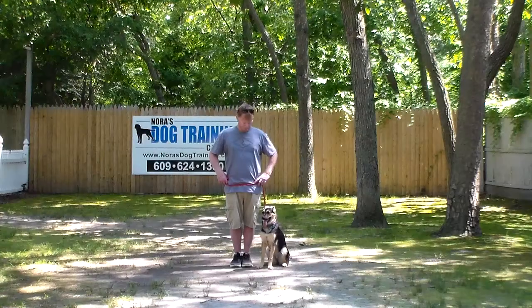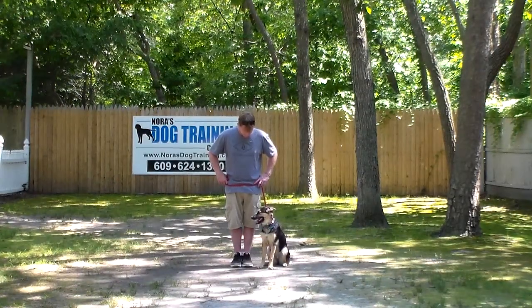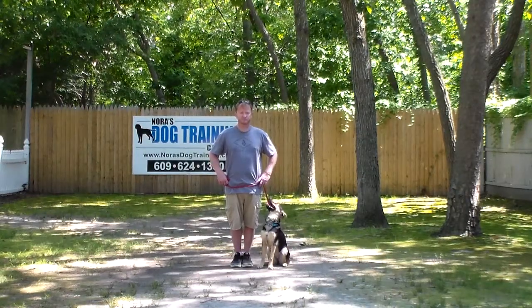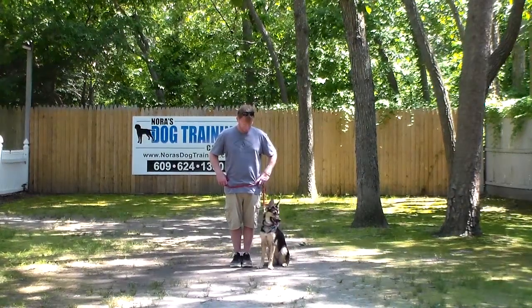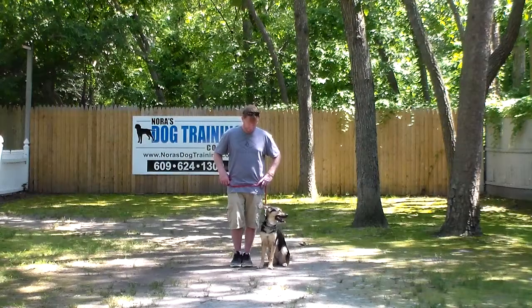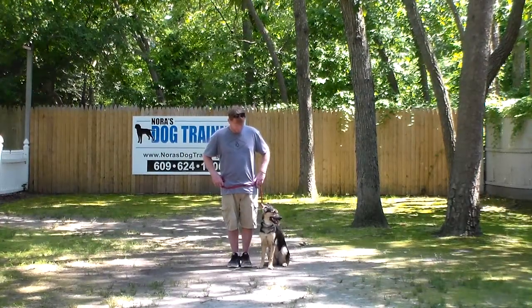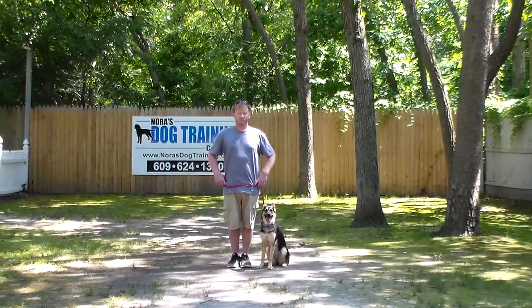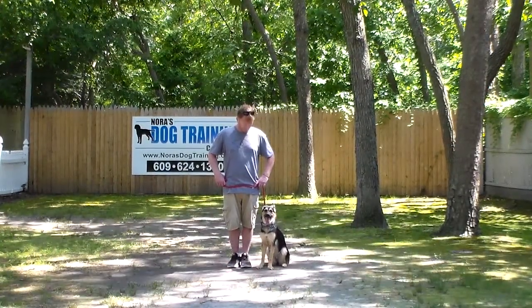Now, she's sitting very nicely at Rich's left, which is where all of our obedience training is done. And the first exercise that we're going to demonstrate for you is heeling. Heeling is very important to our Sea Isle folks because of the fact that they're walking their dogs in such crowds. So her heeling is very important.